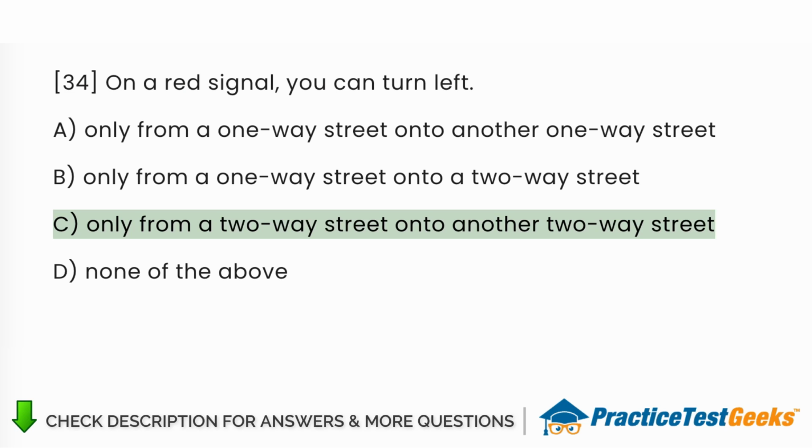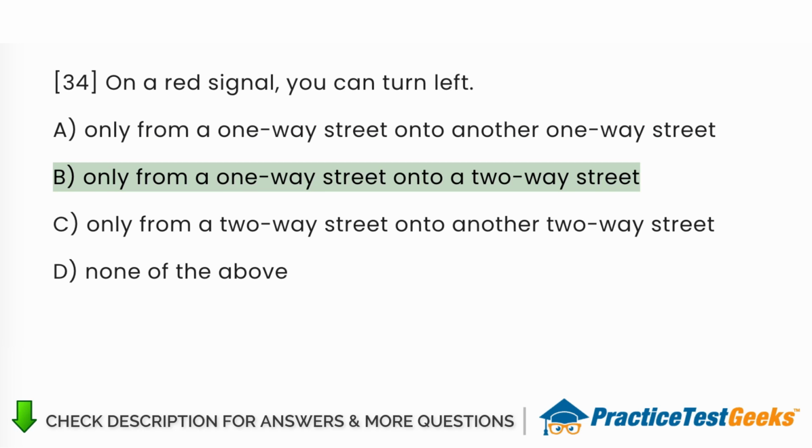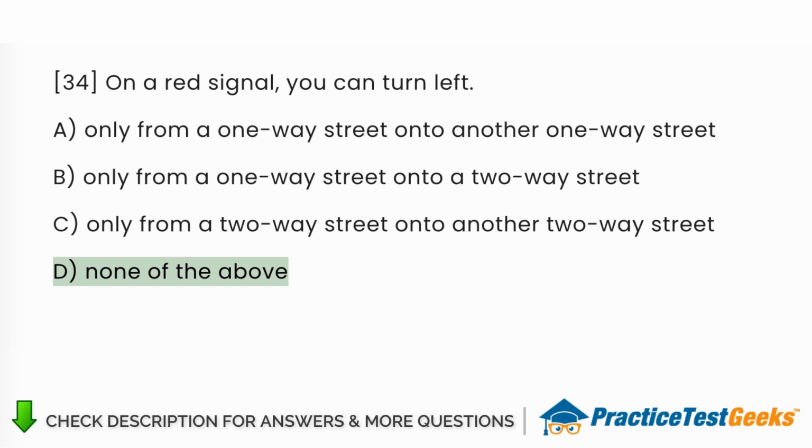A. Only from a one-way street onto another one-way street. B. Only from a one-way street onto a two-way street. C. Only from a two-way street onto another two-way street. D. None of the above.